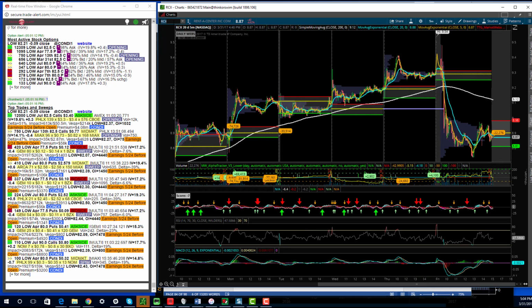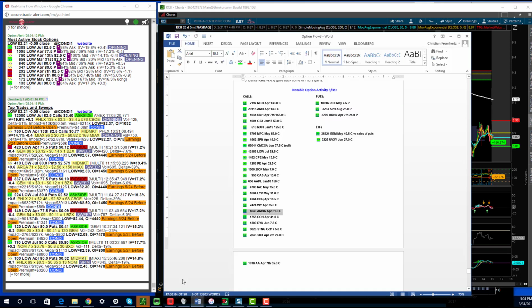Also, RCII, somebody's looking for more downside in this one. A lot of put buying the last couple days. So, a couple of opportunities on both sides, puts and calls. Obviously, a lot more calls that I have that are down as aggressive. But if you're looking to mix your portfolio up a little bit, definitely some interesting shorts that we've been seeing in the last couple days.